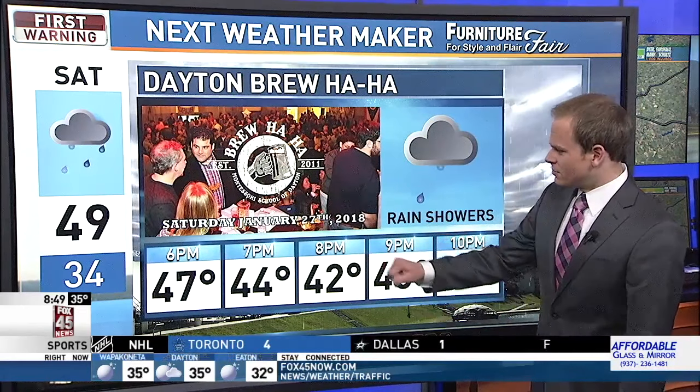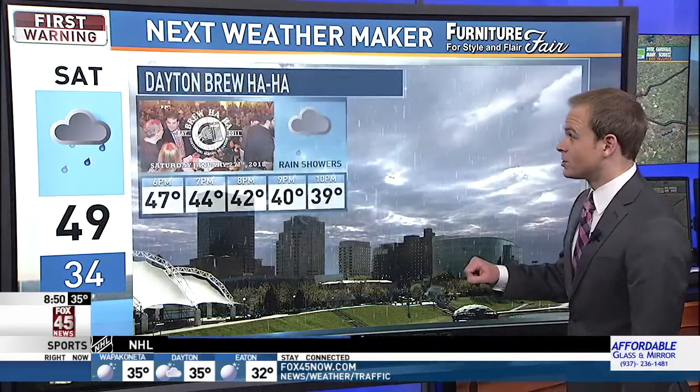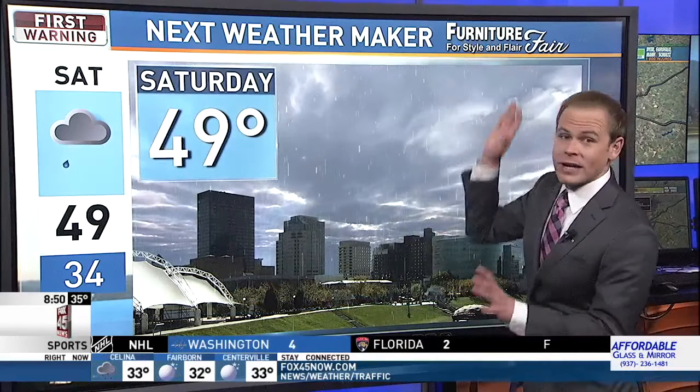And Dayton Brouhaha. Here's the forecast for it. Big event here tomorrow night. 6 p.m., 47 degrees. By the end of the night, if you're going out just for the evening tomorrow, I'd go with the heavier coat just because we'll be in the upper 30s by 10 o'clock, so it will be a little bit on the colder side. Nice, though, to end the weekend, at least.